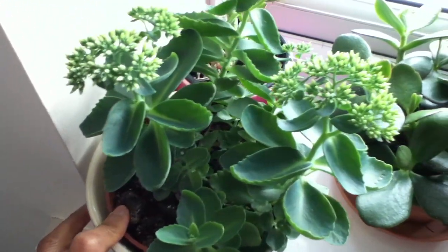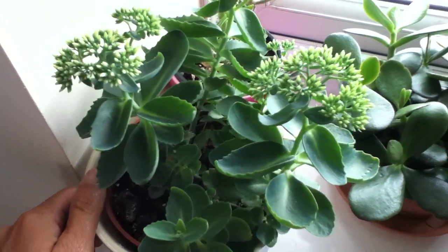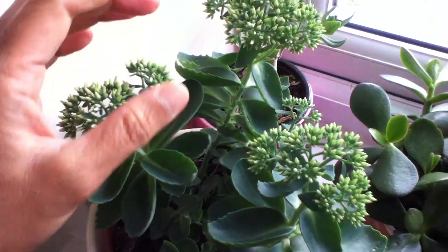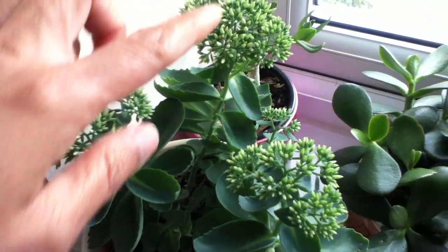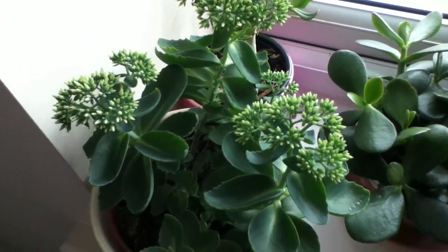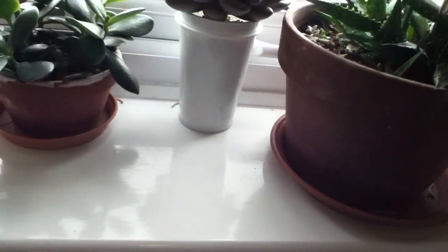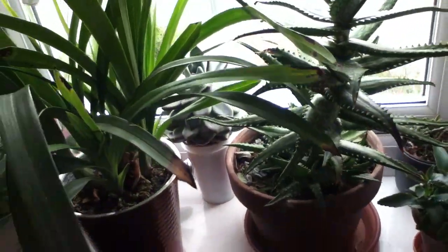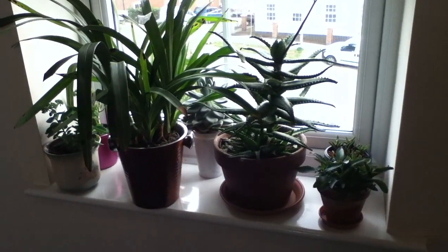I think this is a variety of hardy sedum that can stand a really cold temperature outside, and it's currently in bloom, so I'm waiting for it to reveal the color. So, a very small section here, and those are the additional plants that I forgot to include in my houseplant tour this summer.